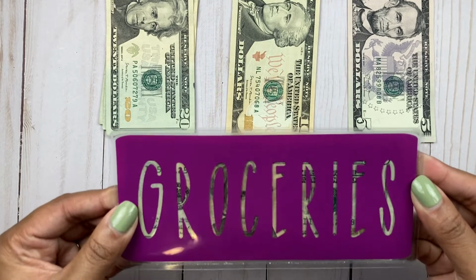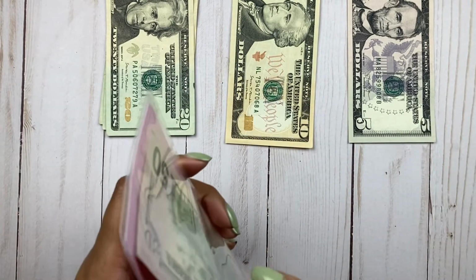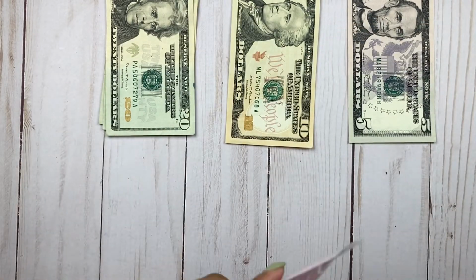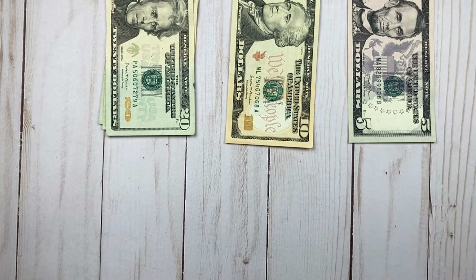So groceries is all set. Gas is not getting stuffed this paycheck, but it does still have that lowly $50 in there, which I am going to be using soon because I am going to need to get gas really soon. So we're going to let that sit there.